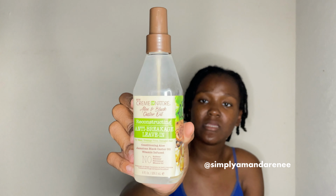It was probably my ends that made it even more difficult for the product to do its job. But I really wouldn't recommend this product. Yes, it was on the more affordable side of products, but I just wouldn't recommend it to anybody because it's just not worth the hype that it has. The anti-breakage leave-in, I don't think it's worth the hype. Things don't work for everybody, and that is completely fine.